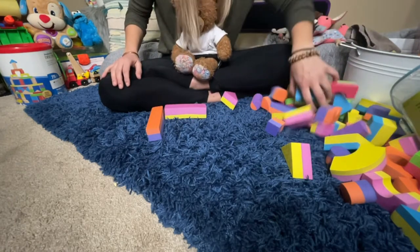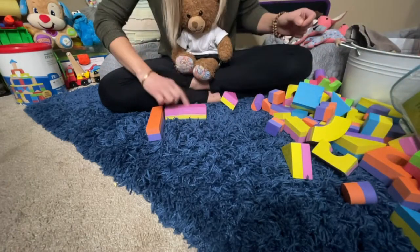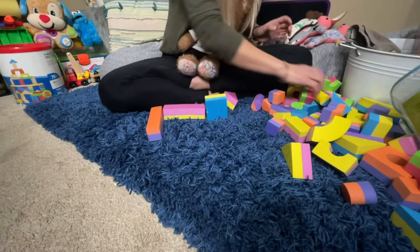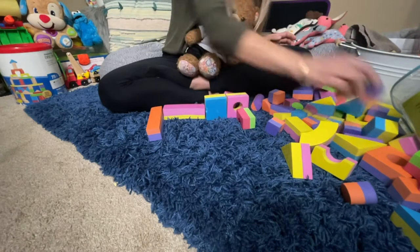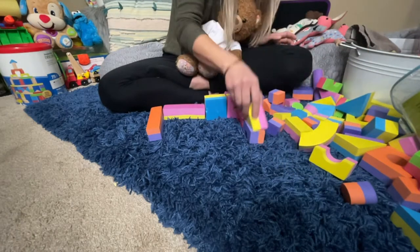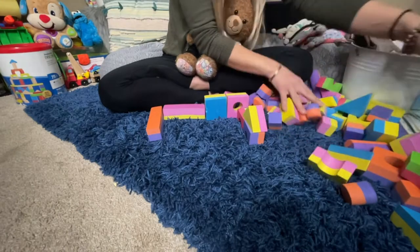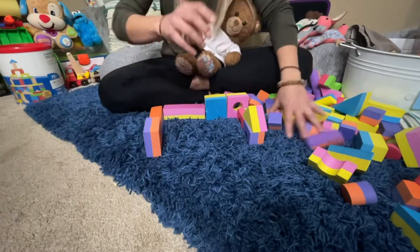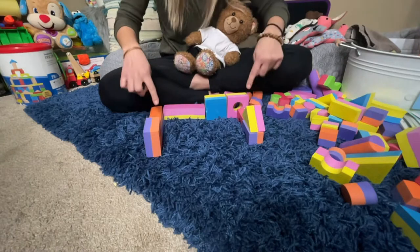Let's make some walls first. I need more blocks. More blocks. More blocks. More. And I need more. Hey, look. These are the walls.